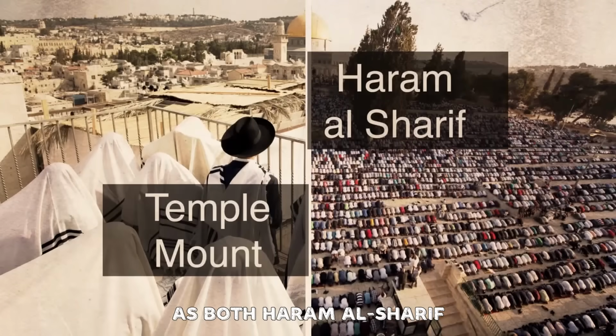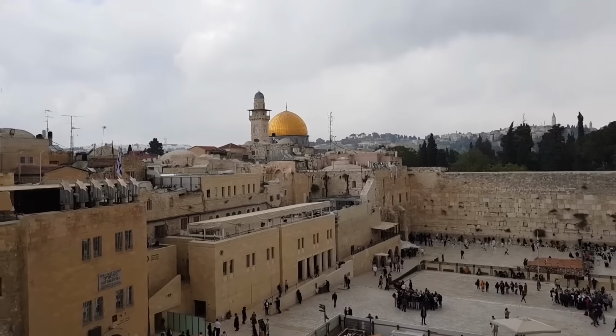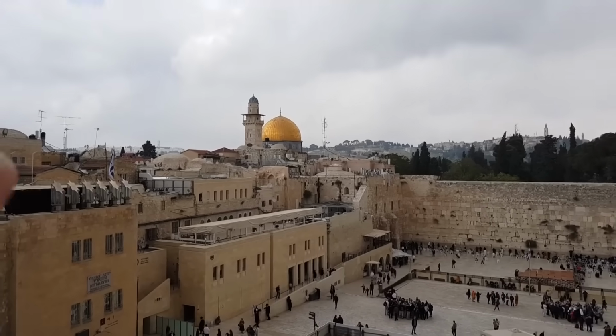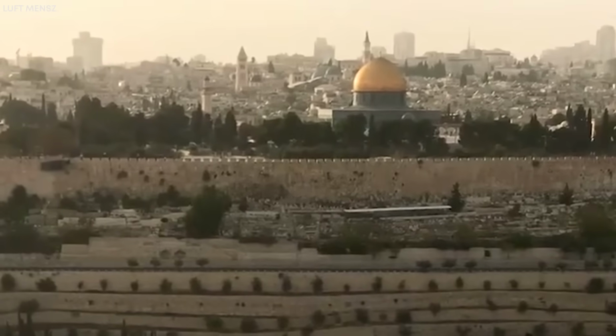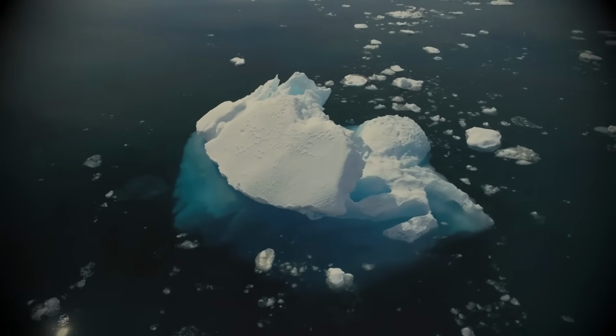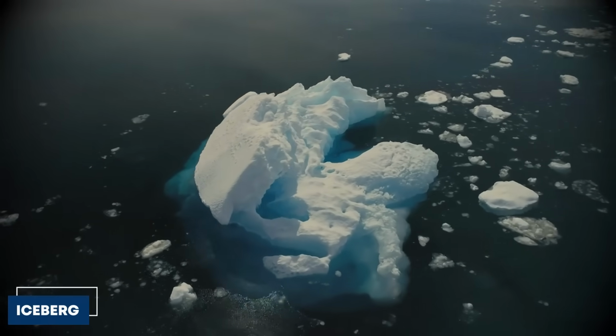It's known as both Haram al-Sharif, the noble sanctuary, and Temple Mount. For decades, it's been a flashpoint between Israelis and Palestinians. We're talking about one of the most politically sensitive and religiously significant locations on Earth. But here's where things get really interesting. What we see on the surface is just the tip of an incredible archaeological iceberg.